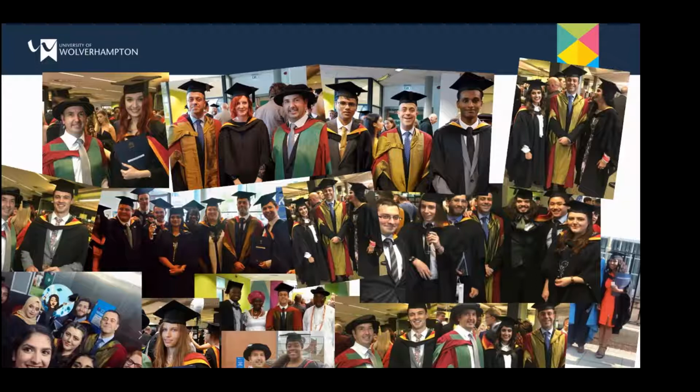And all these students have gone on to various different areas of work. Some work in industry in Birmingham and Wolverhampton and further afield. Some go into teaching, some go into research. There's a number here that have gone on to do PhDs. Some go into medical science writing. So there's a wide variety of jobs that they go into.